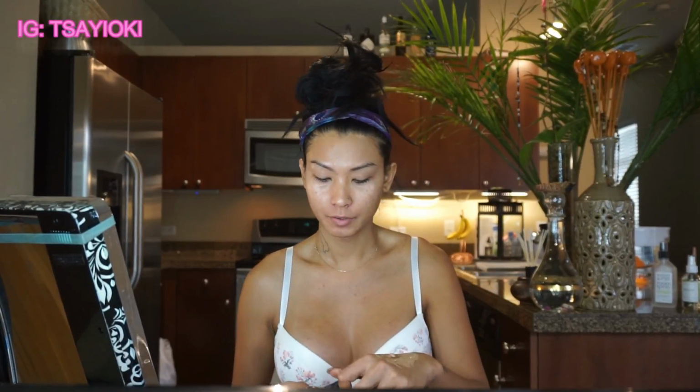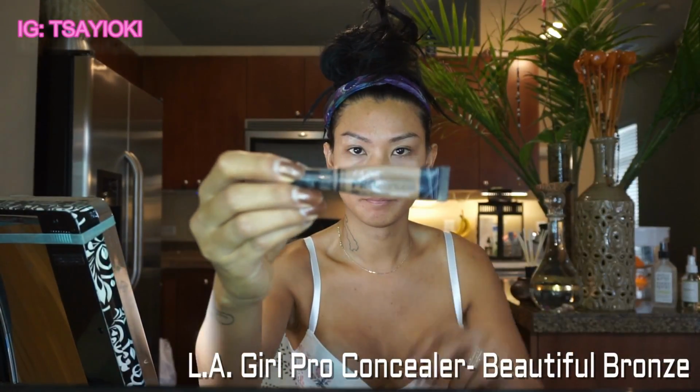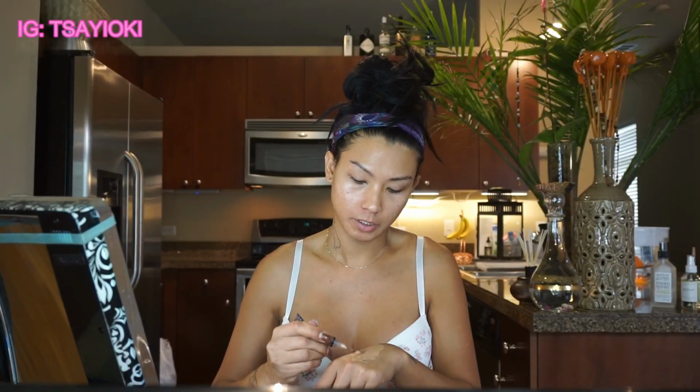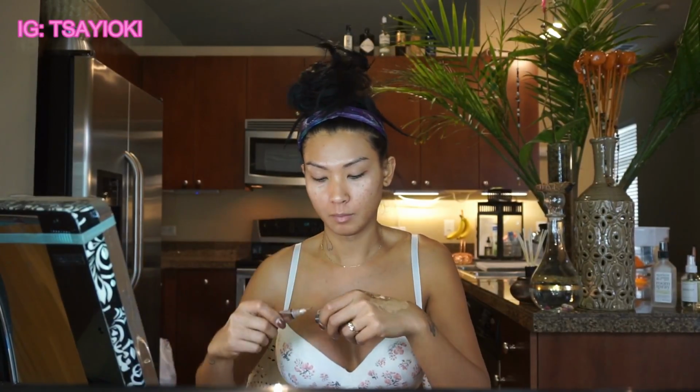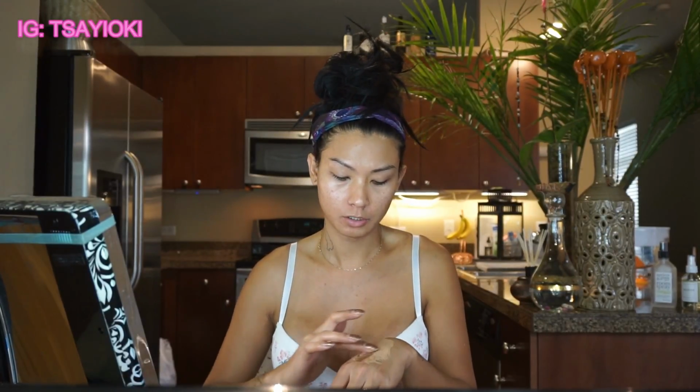So what I could do is I will be using the LA Girl concealer in the color. Doing this and applying the bronzer cream into there. And what I like to do is just use my finger just to blend it in really nicely, and it's turning into a really nice color. Not the same color as me. Alright.